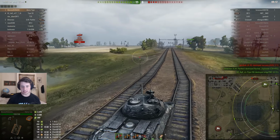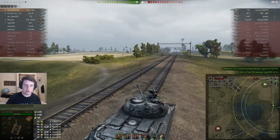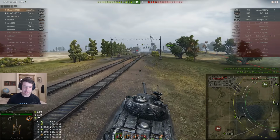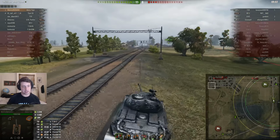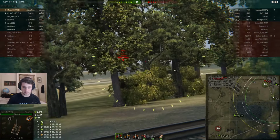So Matchy's heading back to base because he was really concerned that it might be overrun very quickly, but it looks like the enemy team has been slowly picked apart by the Type 59 and the T20 on the team as well. Especially that Type 59. Shout out to him. He's playing very, very well this game as well.